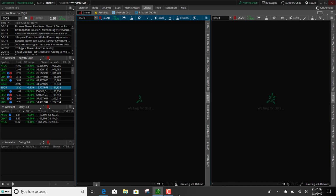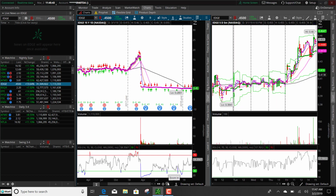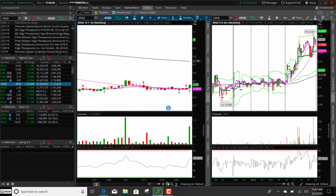All right, so this one, I'm going to say no. It has a ton of shares, not a ton of volume. You can just see that in the 5-minute chart. It's just sort of messy. So I wouldn't put that on.